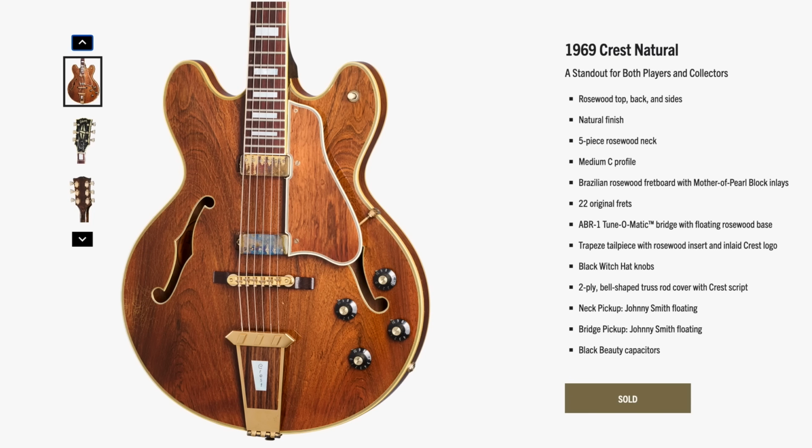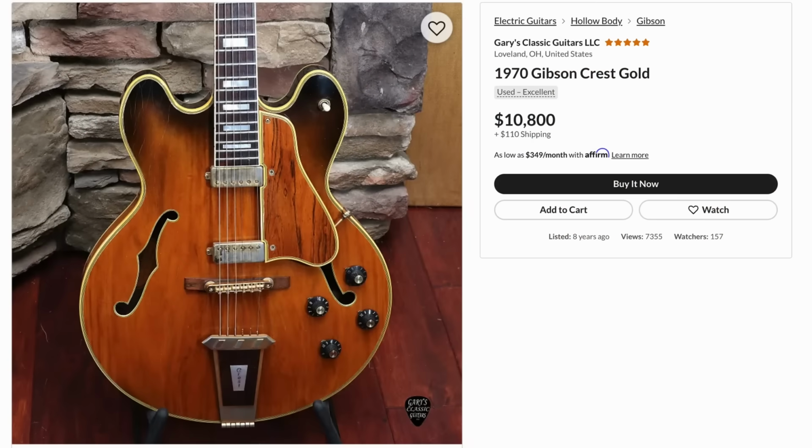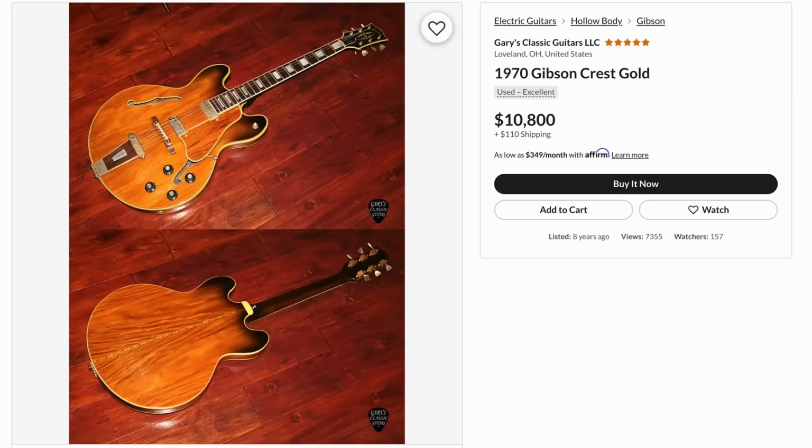But when I asked them about the price of this one, they definitely shocked me a bit. $18,500. Typically these are like $7,000 to $12,000, and you have to have a really nice example. These are not necessarily rare guitars, but what I love about them is they're all so fantastically unique and different.